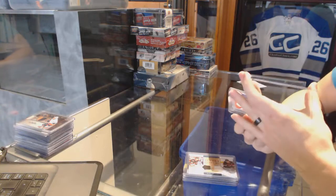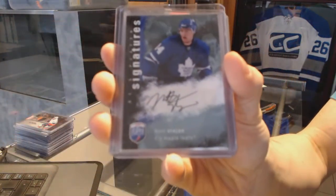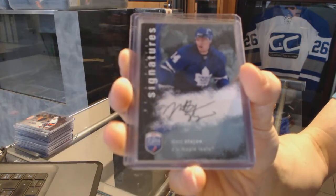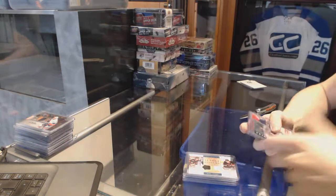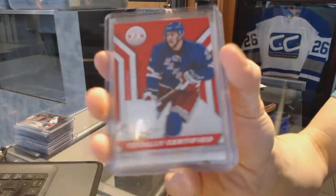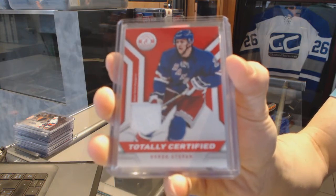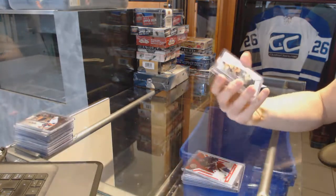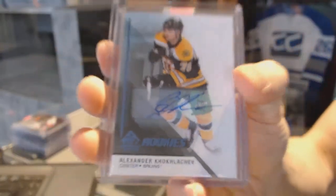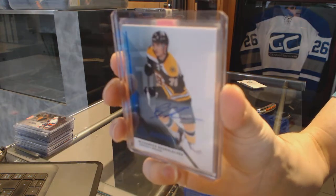We've got an 07-08 Be a Player signatures for the Toronto Maple Leafs, Matt Stajan. We've got a 13-14 totally certified base jersey for the New York Rangers, Derek Stepan. We've got a 14-15 Upper Deck SB Game Used rookie autograph for the Boston Bruins, Alexander Kokhlachev.